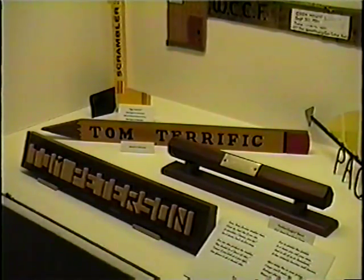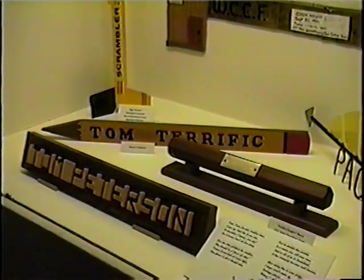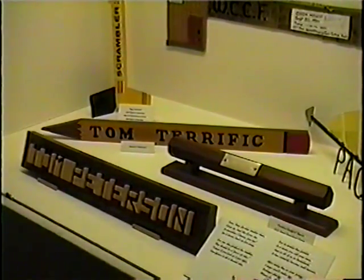Right in the front, we see a desk plate, a wooden cutout resembling a Chinese puzzle. It says Tom Peterson. Behind that is the Golden Knights baton from the U.S. Army parachute team. And then directly behind that, a wooden pencil cutout with the name Tom Terrific on it.